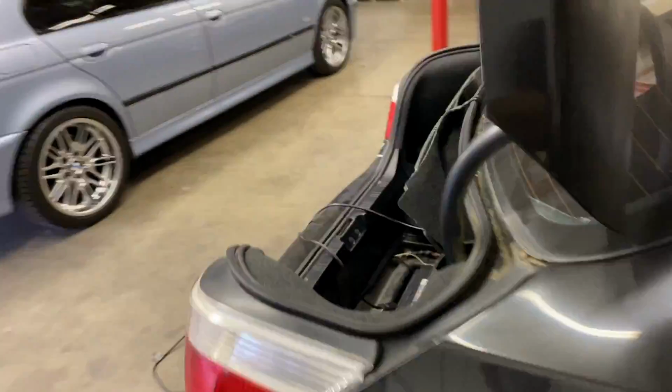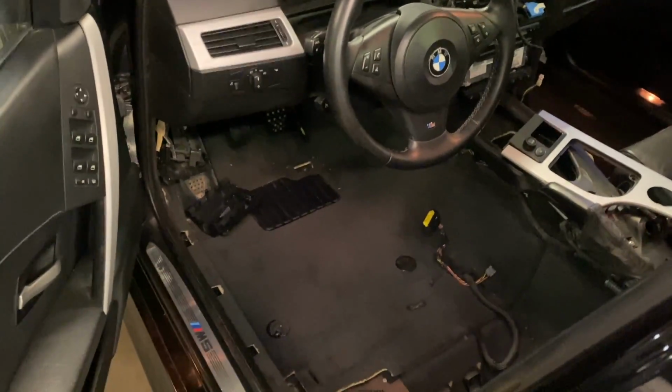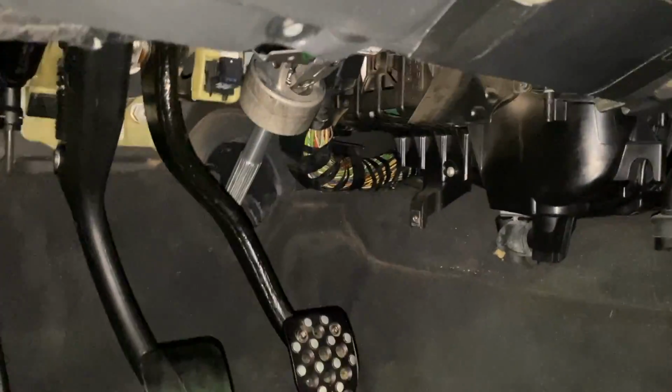Speaking of, that was yesterday. I think I talked about it last night. The most miserable part of this entire conversion is the pedals. I'm going to turn the light on. I'll give you a look up in here. Okay, we're going in. I'm not going all the way in though, because that's where I spent my entire day yesterday, and it just sucks.